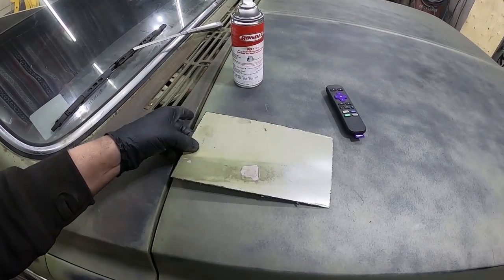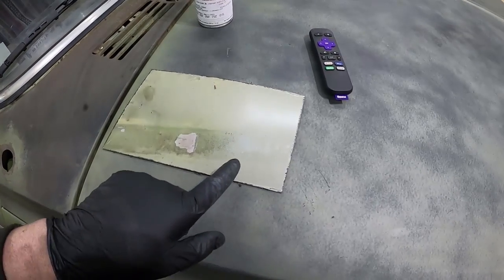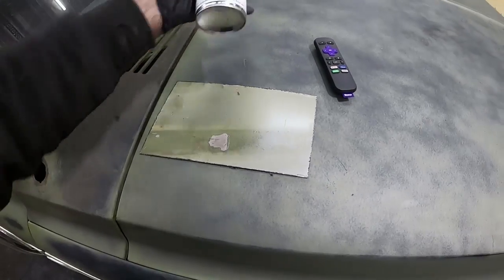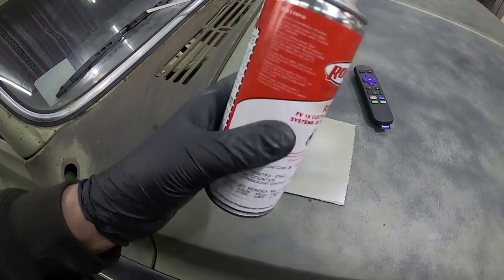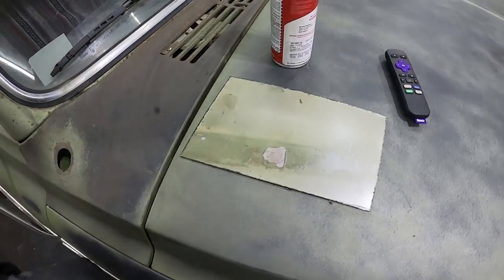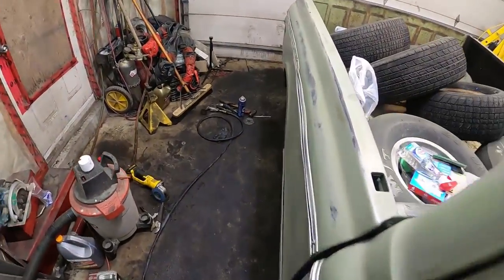I brought it in to the guys at Rondex. Those guys are so good. You bring in something like that and they'll actually try and match it up. So you can see that's the color they came up with. It's some sort of miscellaneous Ford pewter, I don't know what. I dropped it off in the morning and picked up a couple of cans after work. But look how this sucker turned out.